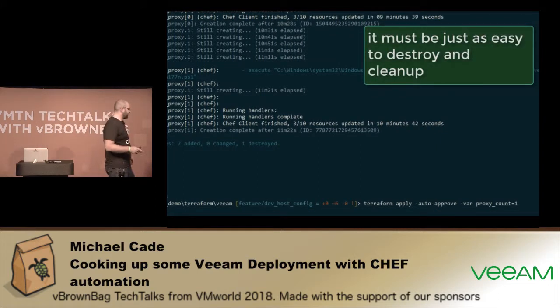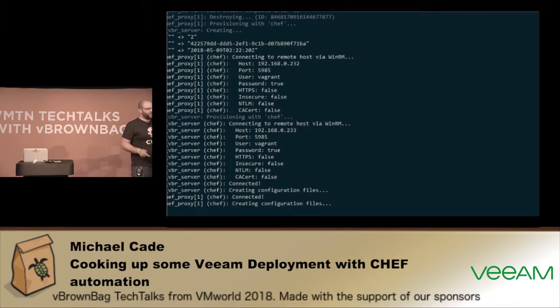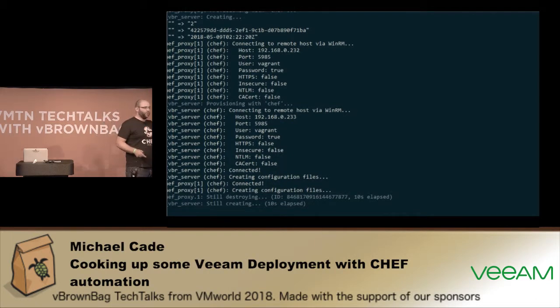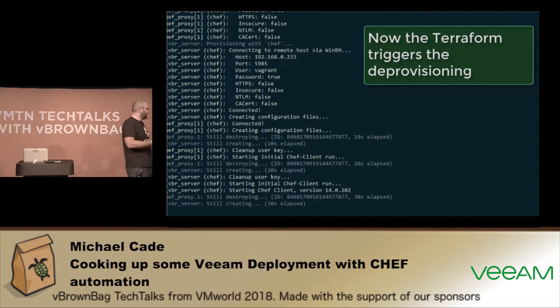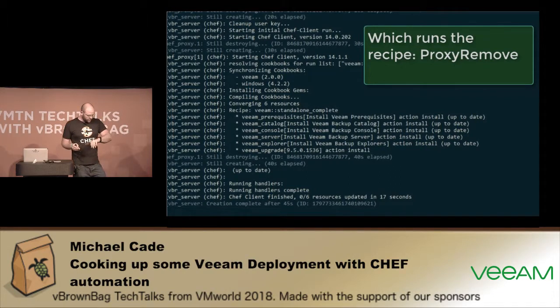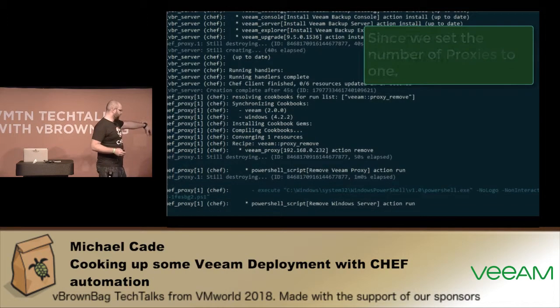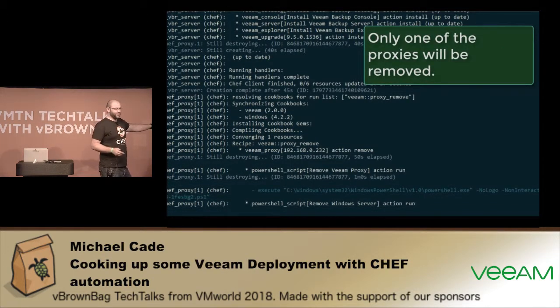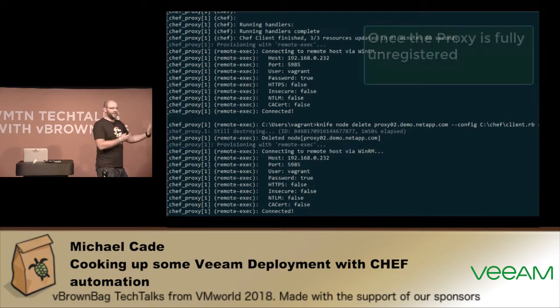But let's say that we've just finished that backup job and we want to get rid of one of those proxies. So what we're going to do, if you saw that I did a Terraform apply var proxy_count equals 1, that means we're going to go and destroy one of those proxies that we just did, because we don't need it anymore, because we've finished our workload and let's get rid. So again, just quickly running through this. Since we set it to 1, that's going to destroy. It's a lot faster to destroy something than to build it. But if we head back into here, you should see it disappear like that.